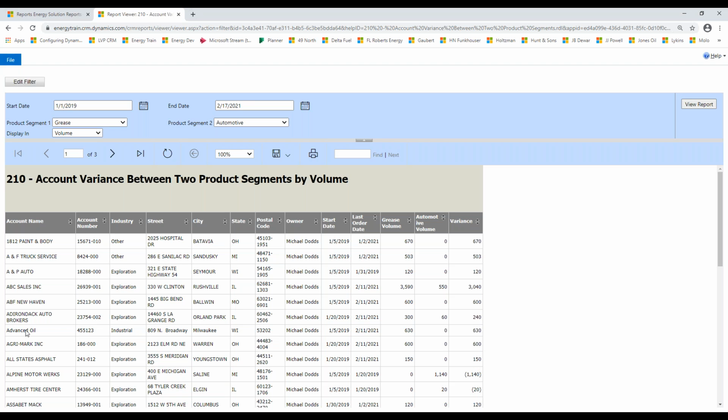I got this list of customers and all information about the customer, but over here on the right is, in that time period, how much grease did they buy? How much automotive stuff did they buy? And what's the variance? So if our philosophy is right, people who buy grease also buy automotive. Man, why isn't this particular customer buying our automotive stuff, right?